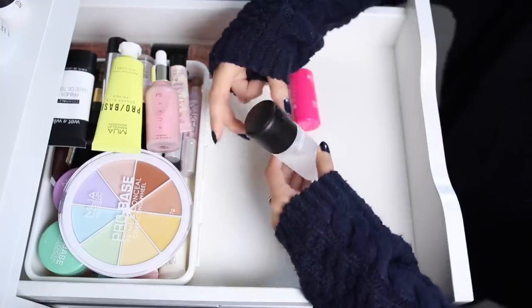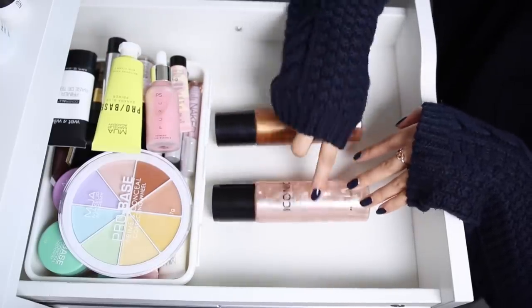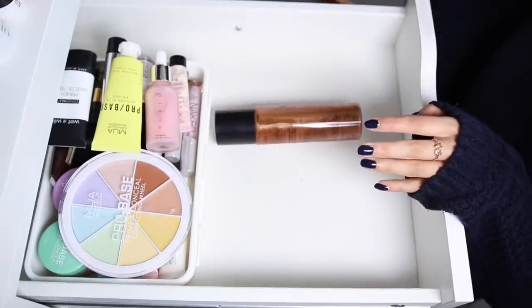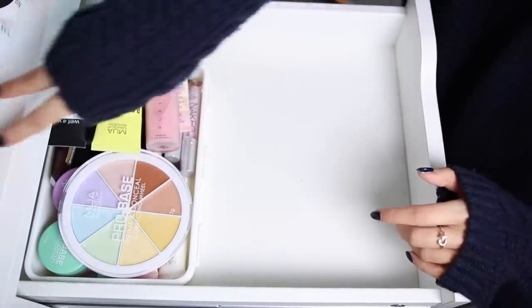that in the giveaway. And then I've also got these iconic London Prep Set Glow Mists, and I really like this one. This is the lighter one, so I'm going to keep that, but I will put the bronzier one in the giveaway, so one of you guys can win it, because I don't need both of them, so yeah, you guys can have one of them.